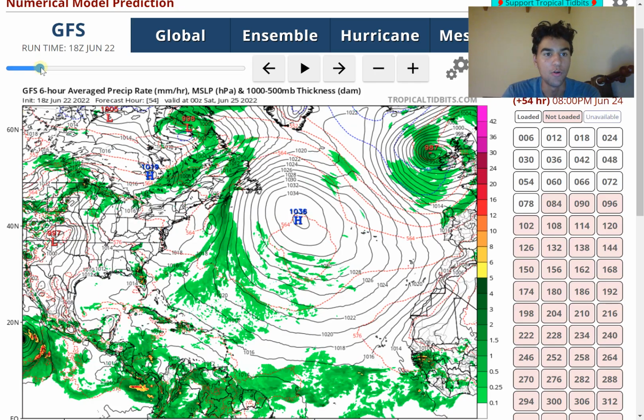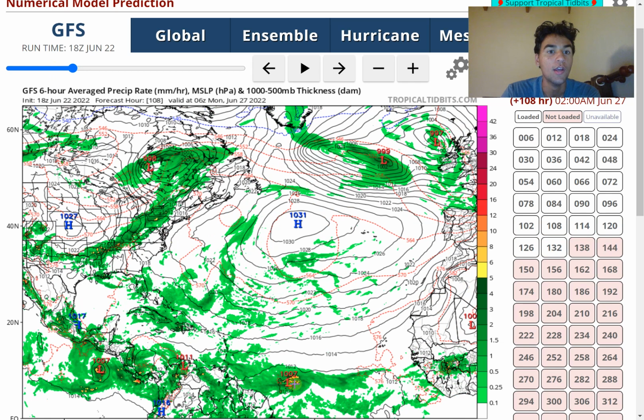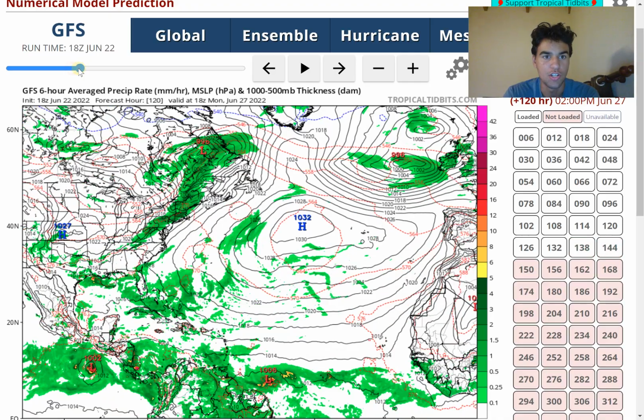So if I were to continue to move forward, we do see that the GFS model, right around the 108-hour mark, which is just before the 5-day mark, does develop a well-defined low pressure system. It is fairly weak, right around 1,007 millibars, but this certainly does have the possibility of becoming a tropical depression if the pressure were to drop that low, and if we were to see a center circulation that's this well-defined, which is certainly possible.